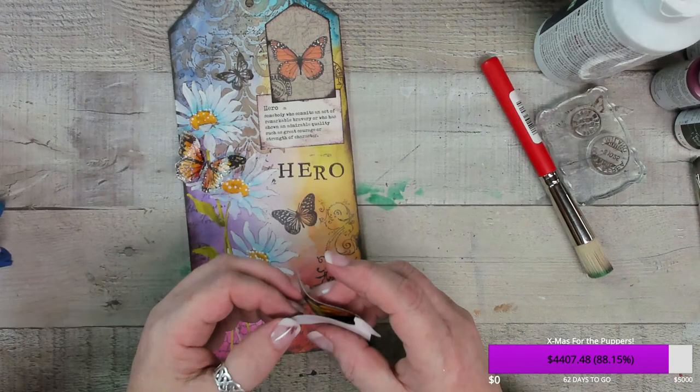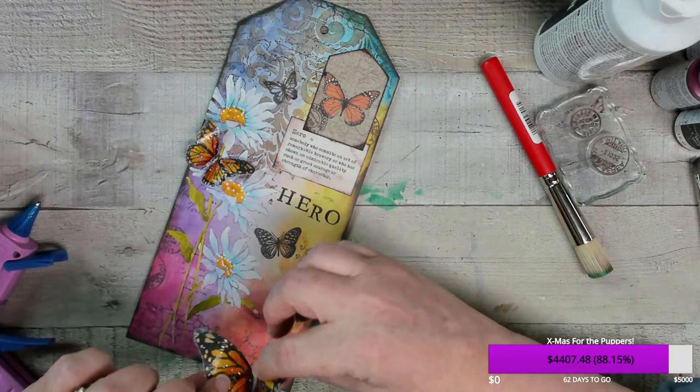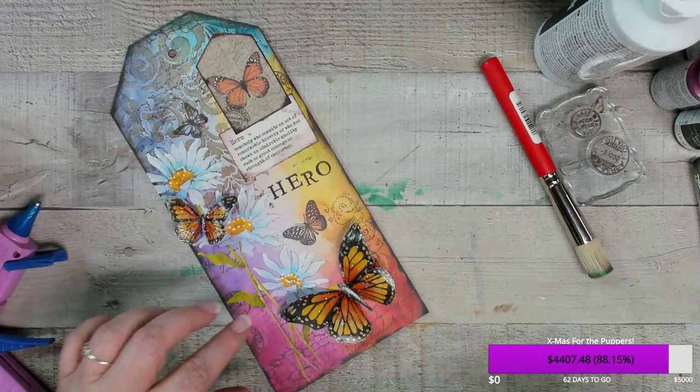So I've got my large butterfly, a little bit of glue. I'm using hot glue. And I'm going to position my butterfly like so. And I'm just going to hold it long enough for the glue to set. Just like that. Yep, I'm liking that one. And I'm going to do the same thing with this little guy.